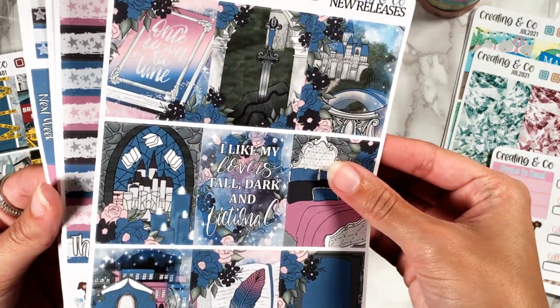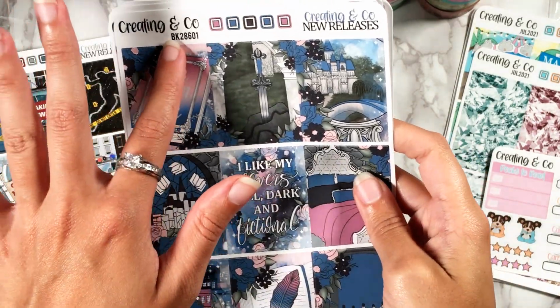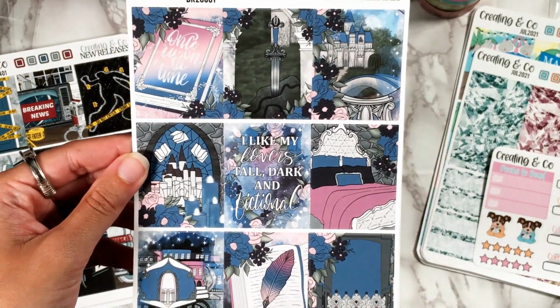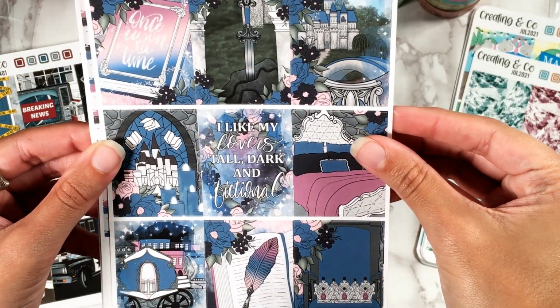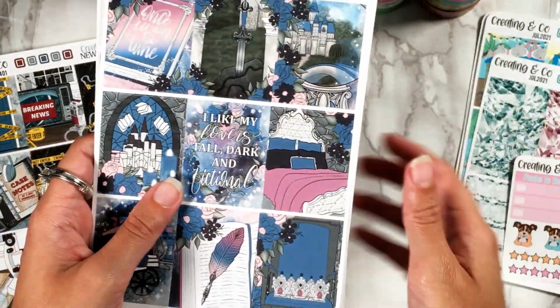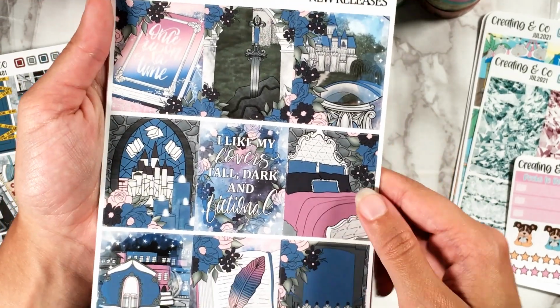But yeah, this one, oh goodness, don't make me try to remember what these kits are called because they only have the numbers on them. I think this is called Fictional Lovers. Is it, or is it not? I don't even think that's true. Who knows? This is a kit that I bought, and this is the number, so you can look it up by that on her website if you want to buy it.